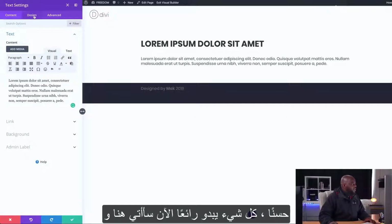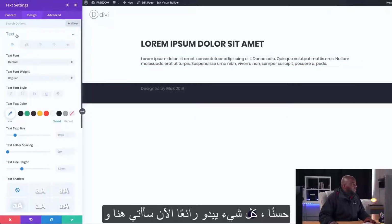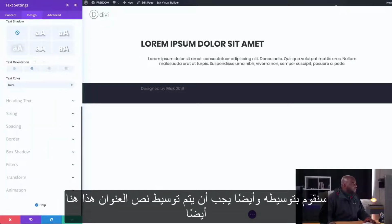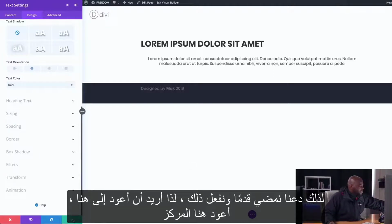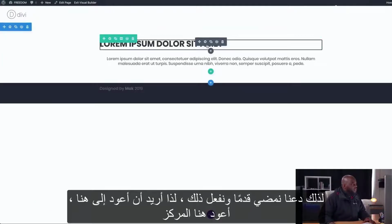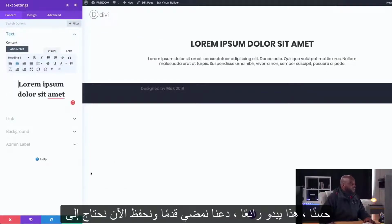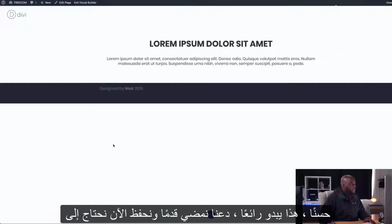Okay, so everything's looking great now. I'm going to come in here, and the only thing I'm going to do is to make sure that this text is centered. So I'm going to center it, and also this heading text here needs to be centered as well. So let's go ahead and do that. So I'm going to come over here, go back in here, center it. Okay, so that's looking great. Let's go ahead and save.